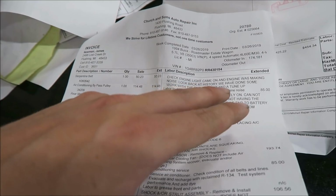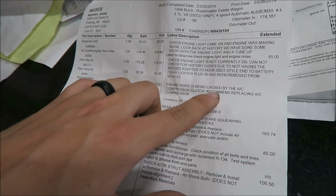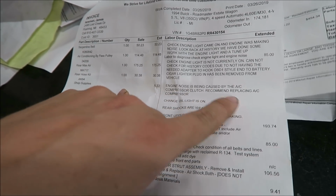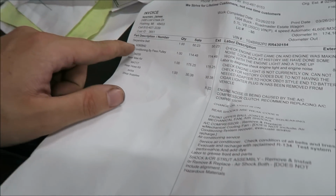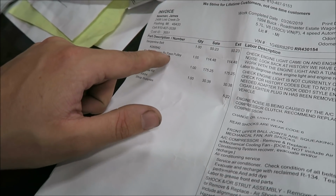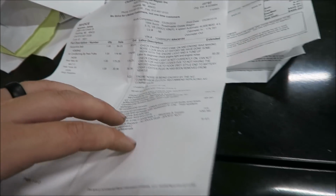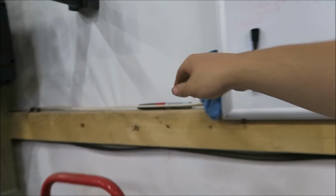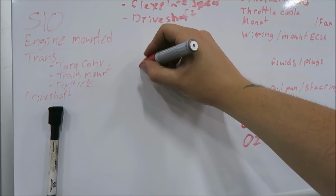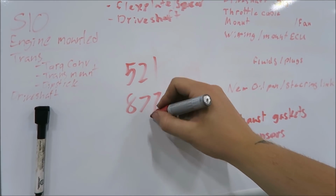Check engine light came on and engine was making a noise. Look back at history, we've done some work with the engine. Let's see, engine noise is being caused by the AC compressor clutch. Recommended replacing AC compressor. Rear shocks are weak, so let's see. They put on an AC bypass pulley and replaced the rear shocks and rear hose and shit like that, and new belt. And that was almost $900 worth of work. So let's try and keep track of how much parts were for this thing and how much he had into it. The one thing was $521, and then this was $877, I think.